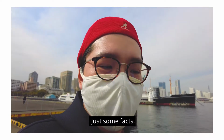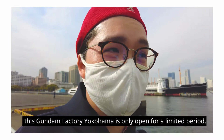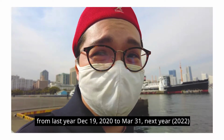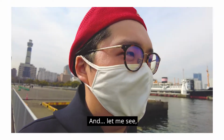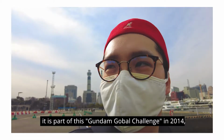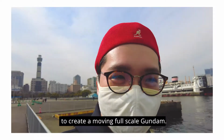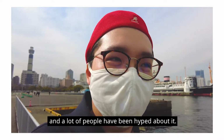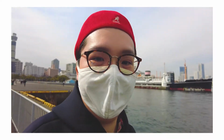So just some facts. This Gundam Factory Yokohama is only open for a limited period, from last year December 19 to 31st March next year, 2022. It is part of the Gundam Global Challenge from 2014 to create a moving full-scale Gundam. So at last, they have achieved this, and a lot of people have been hyped about it. I plan on spending half my day enjoying myself with Gundam. So let's go!